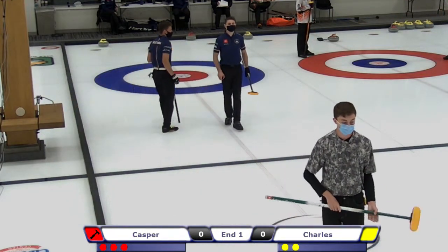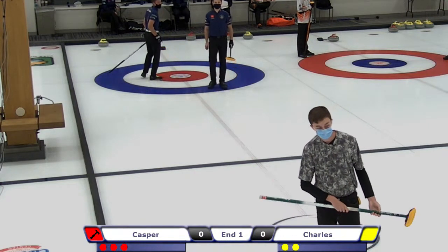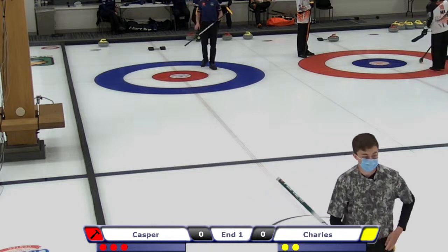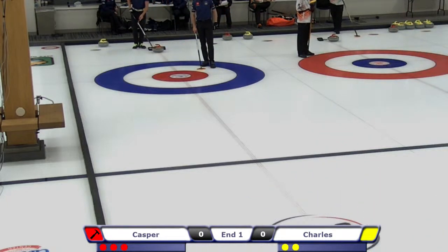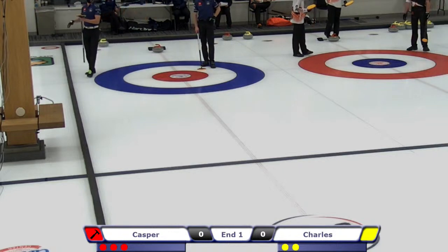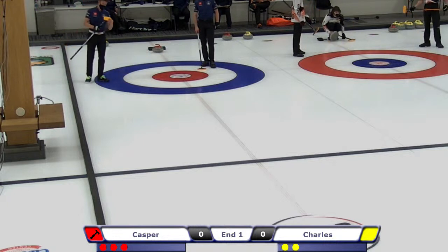Go at him. Hard at him, hard! Big sweep from Adam here. Get the roll, get the roll, get the roll. Gets the hit and rolls a little bit. They wanted to roll it probably to about halfway under that corner guard and didn't quite get there. It still is completely wide open.